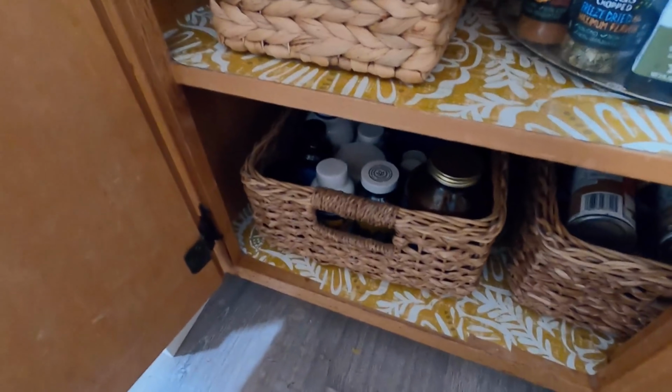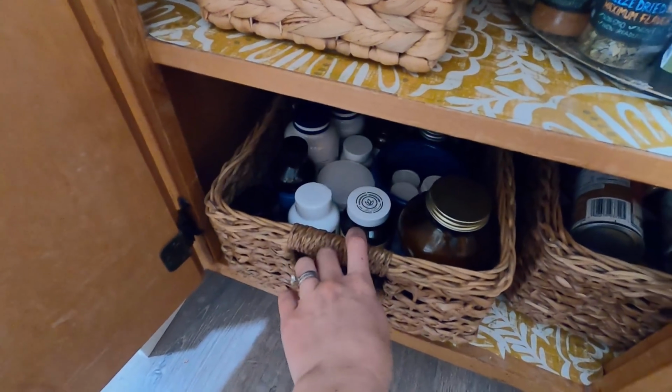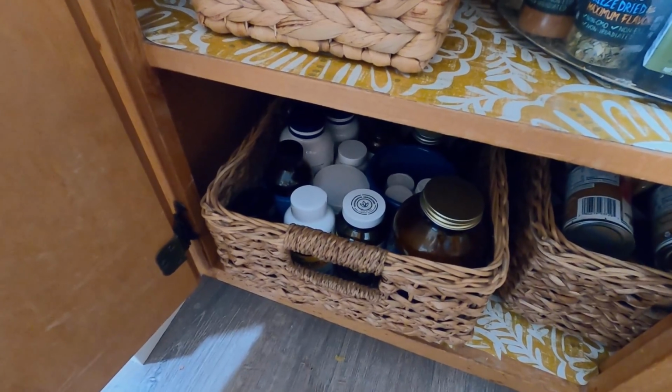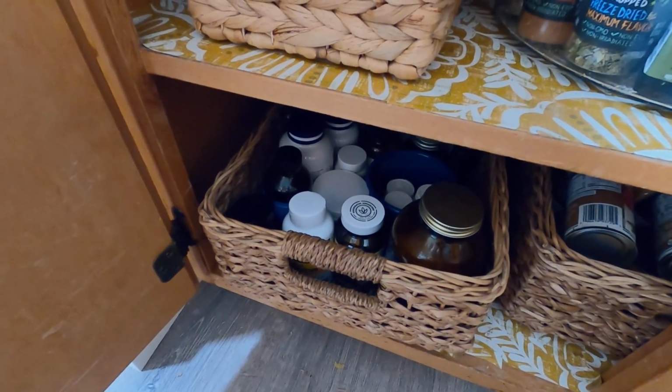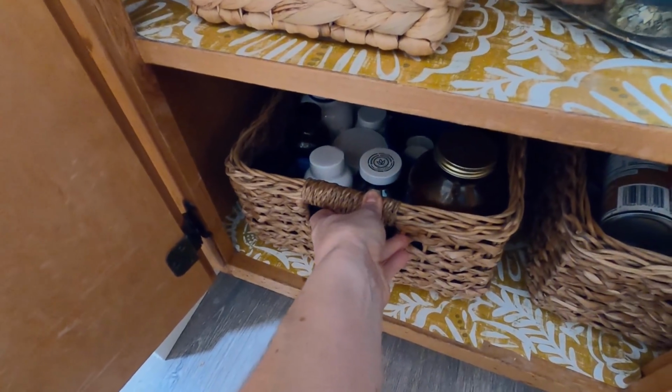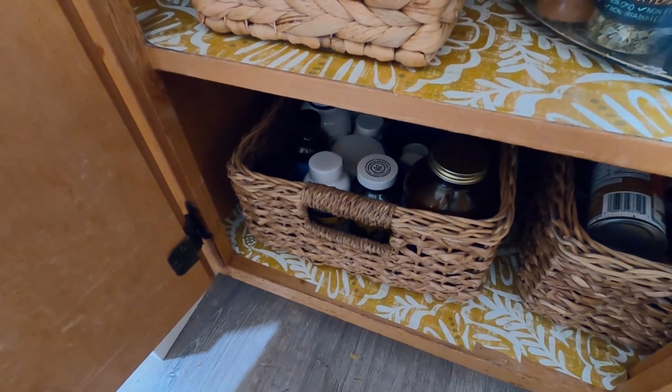This container I'm not going to pull out because it's all of my vitamins and supplements. I'm having to take quite a few things right now as I'm getting back on my journey to health from my autoimmune diagnosis. So anyway, that's all supplements and vitamins and whatever.